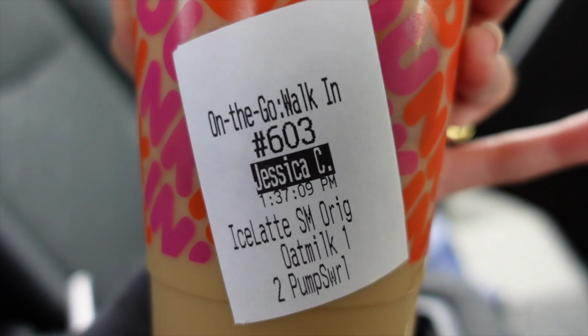Oat milk and pumpkin is back. What? The oat milk. Oh my god, it's so good. The pumpkin, guys. And the oat milk just adds oat. It's so thick. I love thickies, you know? It's good.